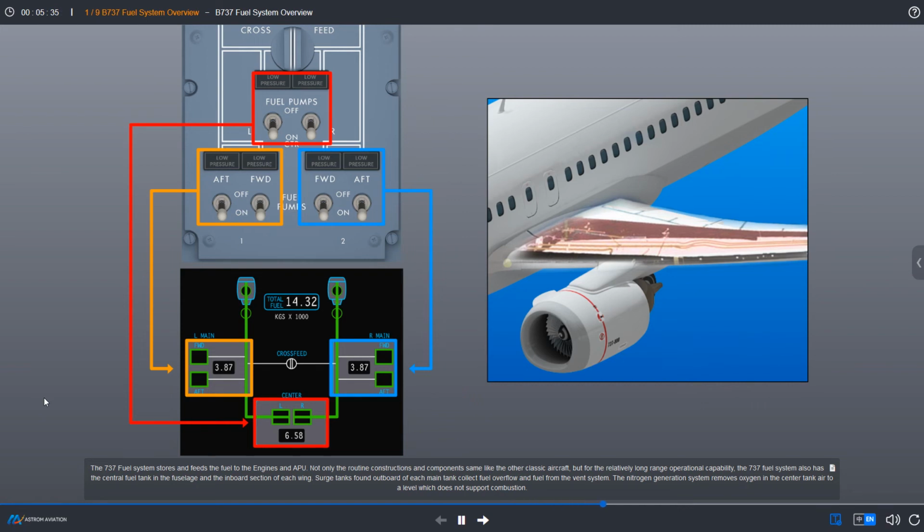Surge tanks found outboard of each main tank collect fuel overflow and fuel from the vent system. The nitrogen generation system removes oxygen in the center tank air to a level which does not support combustion.